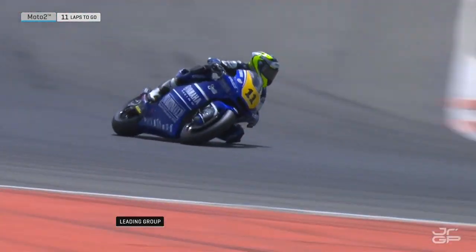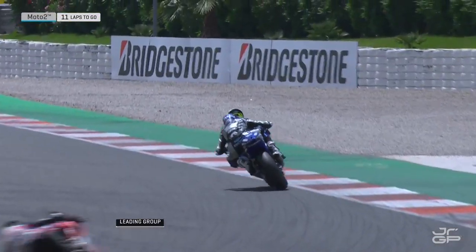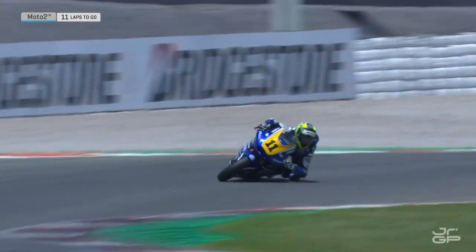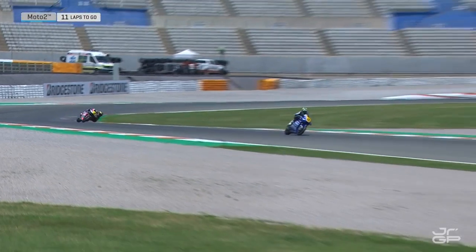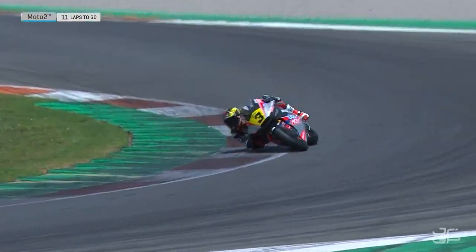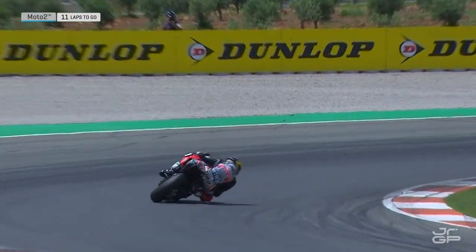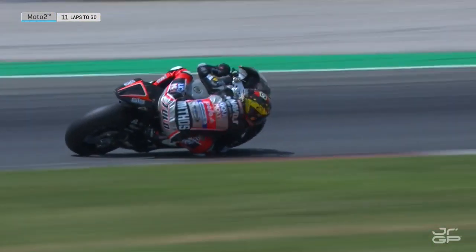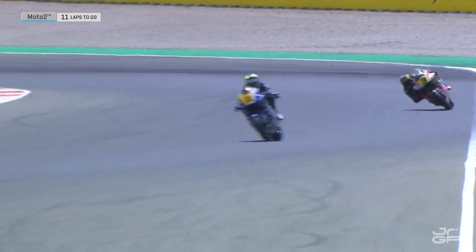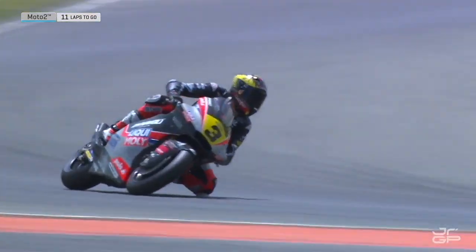And as we see here, Alex Escrig is starting to pull away from Lucas Tulovic. The gap is up to 0.7 of a second. So I'm not sure if Tulovic is just looking after his tyres, maybe. 11 laps to go, no need to push at this stage of the race. Or maybe Alex Escrig has just got the pace to pull away. We'll find out in the next few laps what the case is there. But yeah, Alex Escrig, the number 11, doing a very, very good job here.